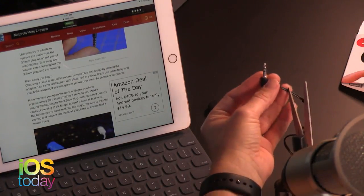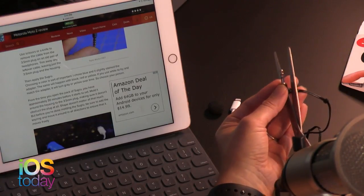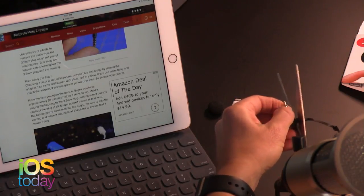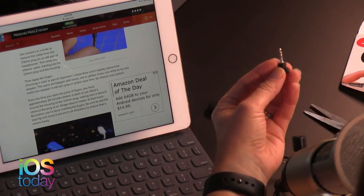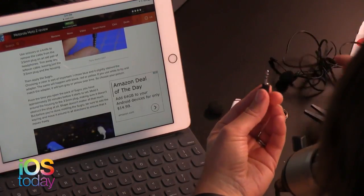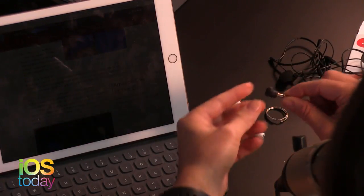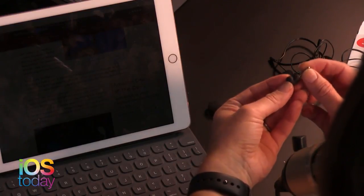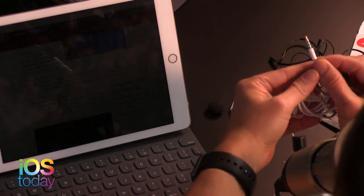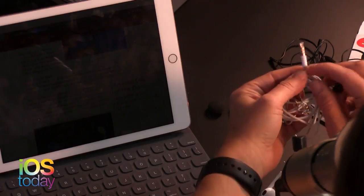And then you're going to snip off the male part, right at the top there. Very tight. Okay. There we go. I snipped off the male part. These aren't probably the best. You could use your old Apple headphones. That would be a cleaner snip, I think, right there.